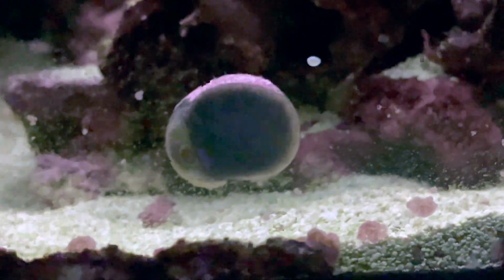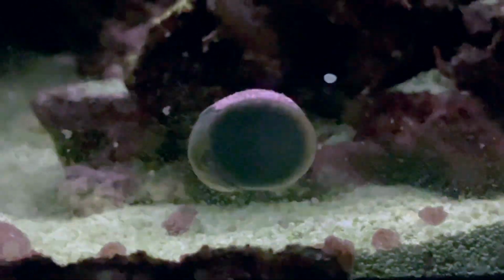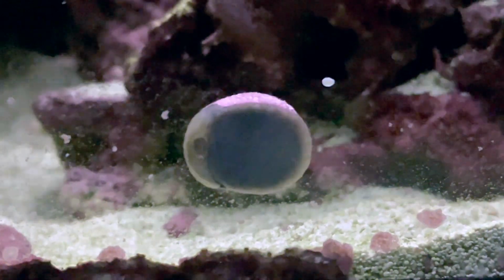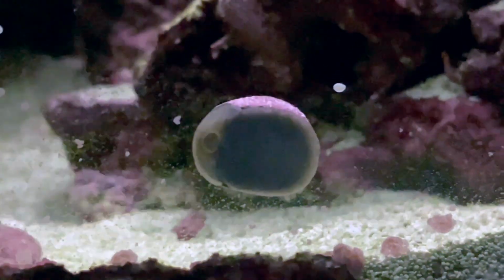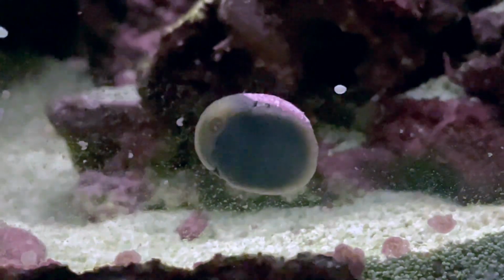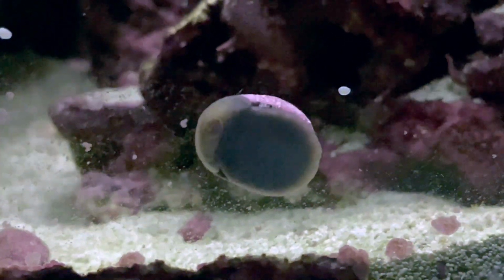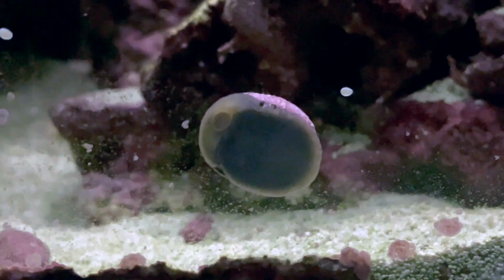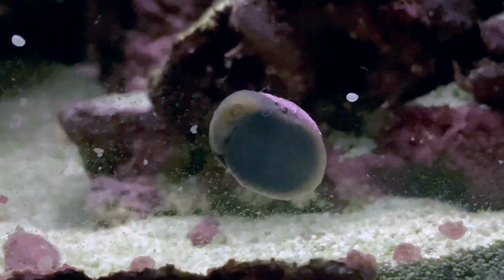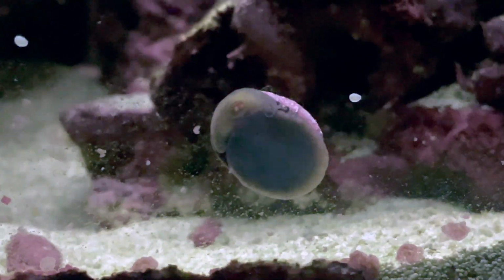That's really why I'm trying to strive for diversity here. The idea is that multiple types of snails will prefer different types of algae, and for the tank that's a positive thing because it will reduce some of the competition between snails and make sure that all the different types of algae are being consumed by one type of snail or another.